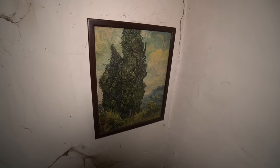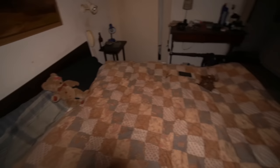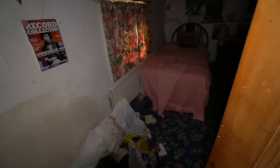Artwork up on the walls there. Same again here. Look at this, guys. Unreal, really, isn't it? That somebody once slept in here every night. This is their home. And it's just been left.